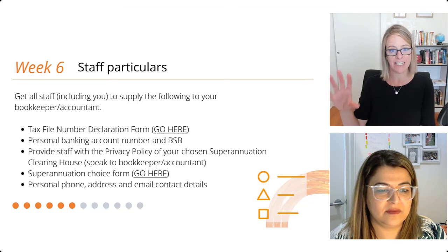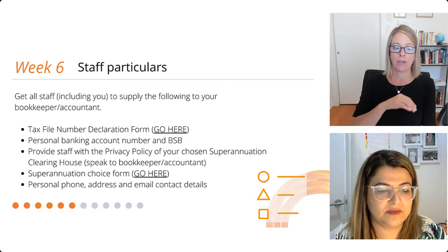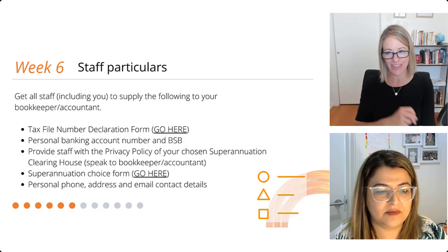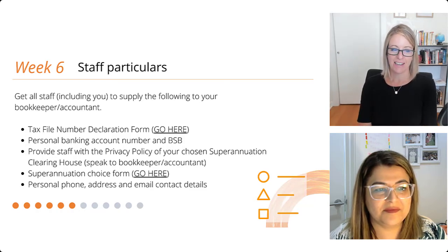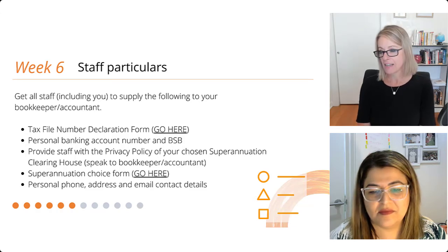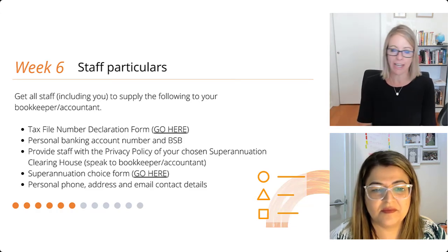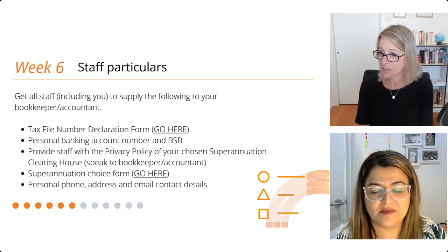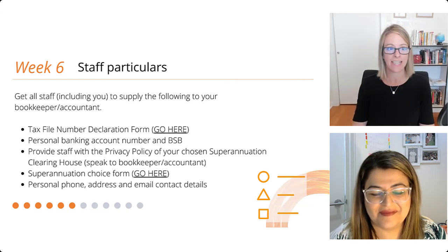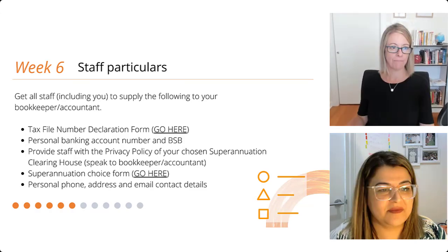And this is where it's fantastic to get an experienced bookkeeper on board, because all you need to say to them is, what do I need to do around super and my staff? And they'll have all the information at their fingertips. Make sure that they do select which superannuation fund they're with, and also get their personal phone, address, and email contact details, so you can always readily email out their contracts or telephone them if you've got any questions. Send out a bunch of flowers as a welcome to their home address if you wanted to go to that extent. So get all their staff particulars at around week 6.